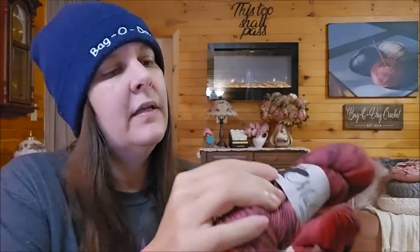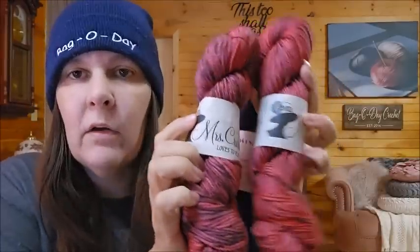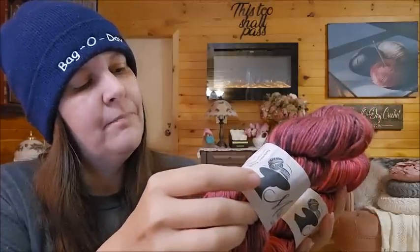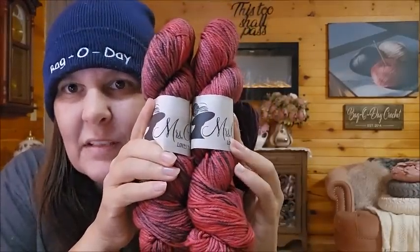Okay. And we got some more. Mrs. Crosby loves to play. Mrs. Crosby's a nice brand of yarn. I like it. Okay. They're all the Steamer Trunk, which is 164 yards of the 4 weight merino. So I got 2 of this one, which is called Scarlet Abyss. That's really pretty. I like that one.